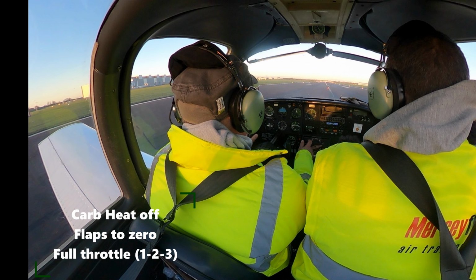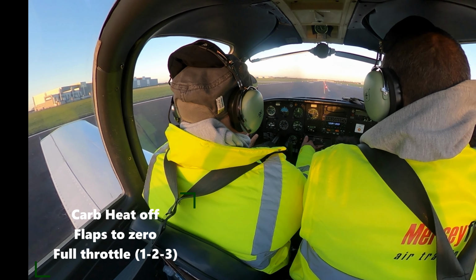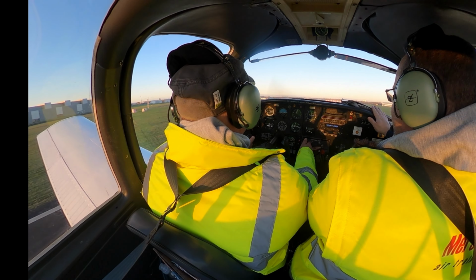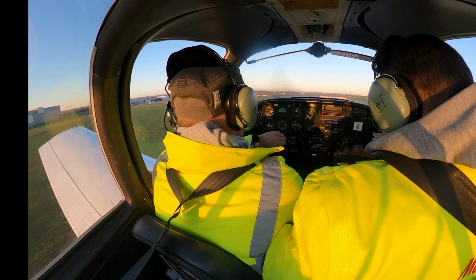All in all, in this lesson we did around 9 takeoffs and 9 landings. The instructor firstly went through the circuit and then gradually intervened less and less as we went around. So then it was my turn.